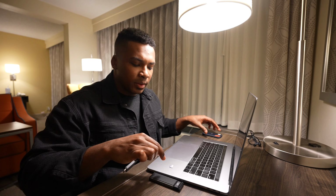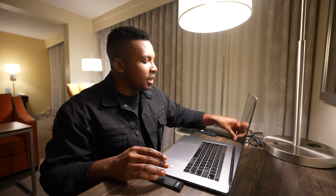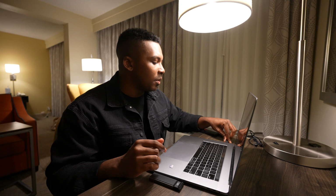So hook this guy up, get your memory cards out, start backing things up, and then once you get a copy onto the hard drive, if you are extra good and you want some brownie points, you'll get something on your cloud storage as well, so that way you've got 2 forms of backup and you're extra safe.